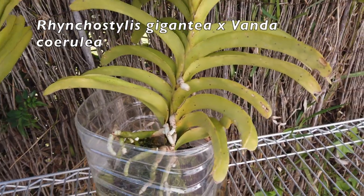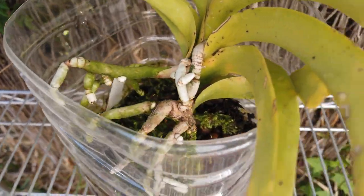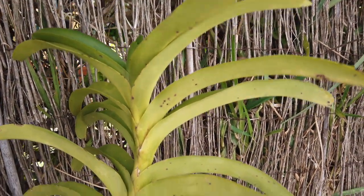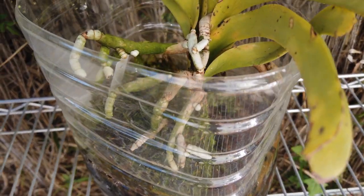And here's my cerula, looking very gnarly, not appreciating the conditions, but it's alive. The growing point is looking so, so much better. At least this setup has saved it, the semi-hydro setup. Not saying it's happy, but it has saved it.